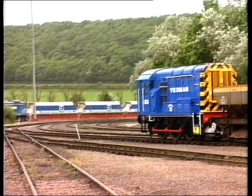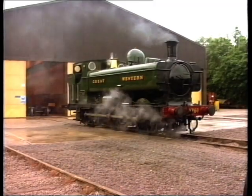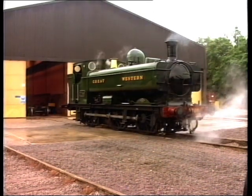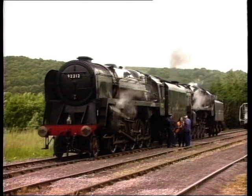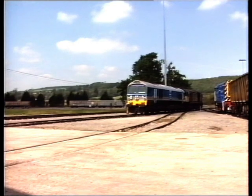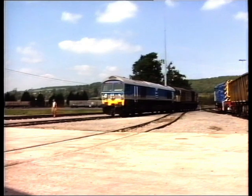On a very wet weekend in 1998, Foster Yeoman celebrated their 75th anniversary, and visiting steam locomotives included two Class 9Fs, numbers 92212 from the Great Central and 92203 Black Prince from Cranmore. Class 59 Kenneth J. Painter has suffered a failure and is seen here being pushed into the maintenance shed at Merehead by Class 58, number 58001, Worksop Depot.